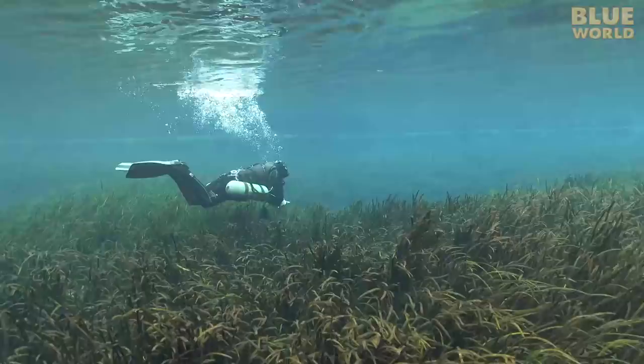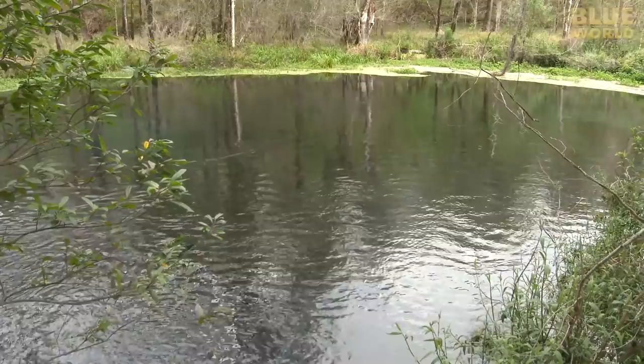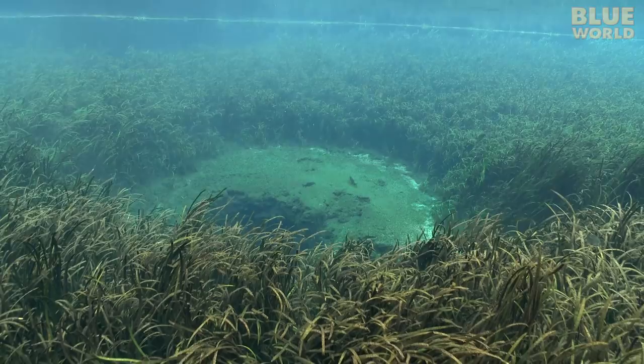This is Jug Hole at Ichetucknee Spring State Park. Above water, it just looks like a little pond. But underwater, nestled within a ring of eelgrass, there's a hole going straight down into the earth.